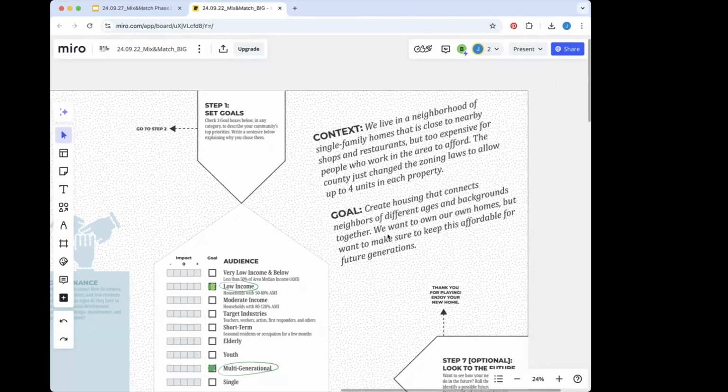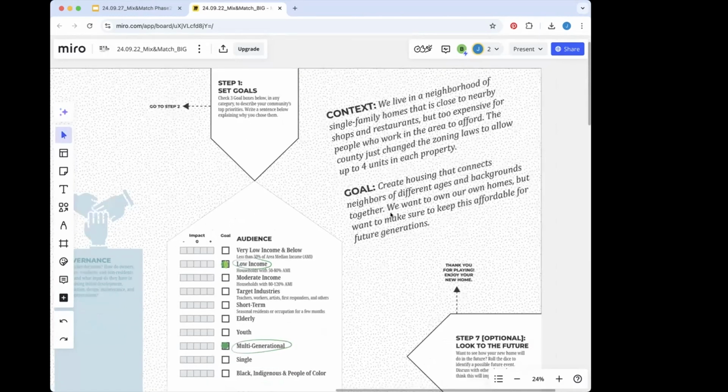Ben and I suggest that our goal, all of us together as our team, is to create housing that connects neighbors of different ages and backgrounds together. We're assuming that the residents of this housing project want to own our own homes, but also want to make sure to keep this affordable for future generations. So I think there are many ways to accomplish that.